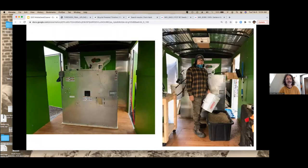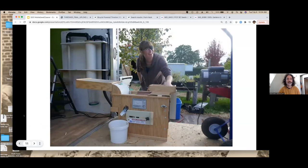This is the largest piece of equipment we have on the trailer. It's a Clipper 224. The fellow on the right here, I think his group cleaned about 40,000 pounds of hemp seeds with it over the course of a few days. An auger would go a long way to make this more effective, because you can see he was hauling buckets into the hopper above. And that's how they cleaned 40,000 pounds.